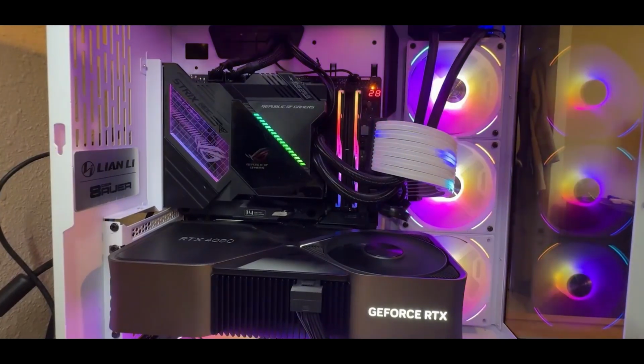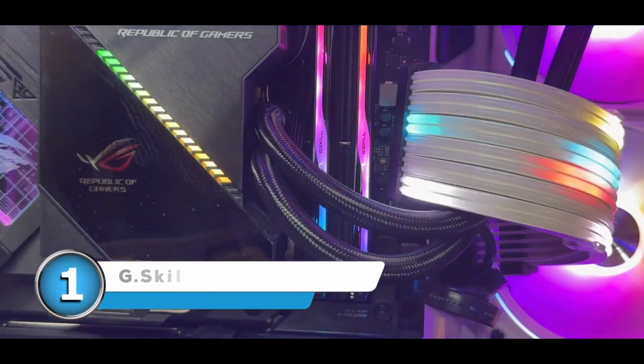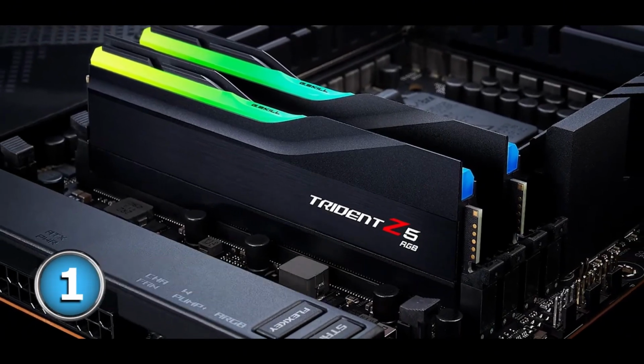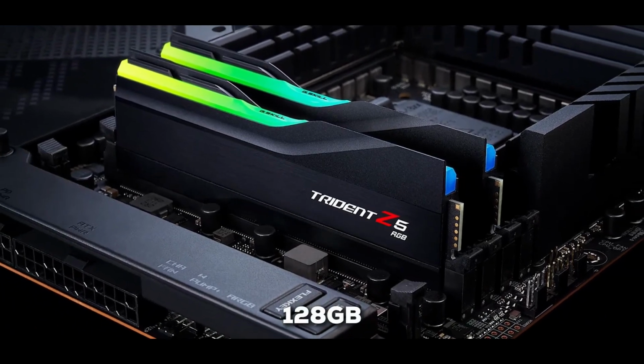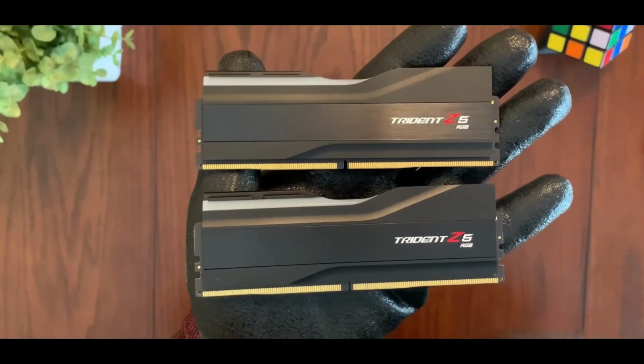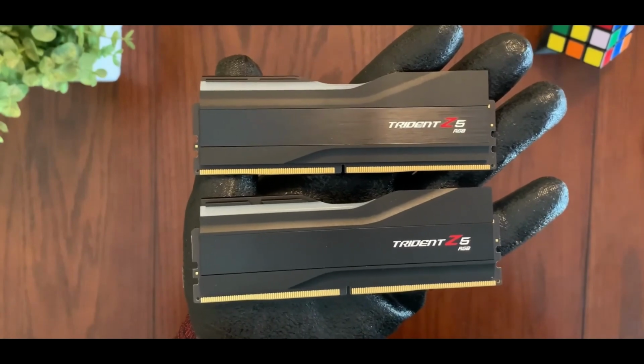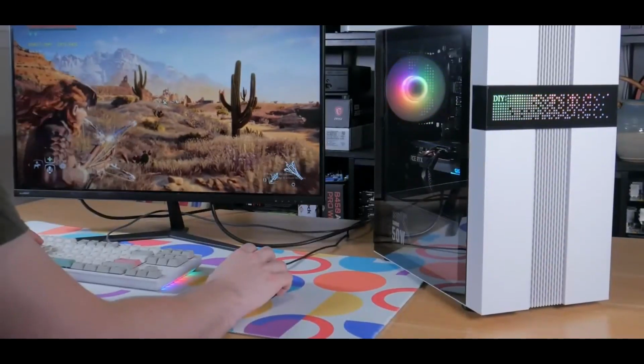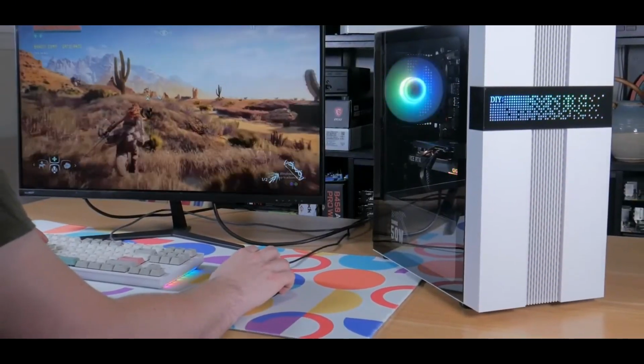Finally, moving on to our number 1 pick, we have the G.Skill Trident Z5 RGB, which comes in various configurations with capacities up to 128 GB. That's a lot of RAM, giving you plenty of room for even the most demanding tasks. And you can find versions running up to 7,200 megatransfers per second. It means you get incredibly strong performance in both gaming and productivity tasks.